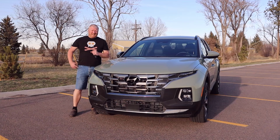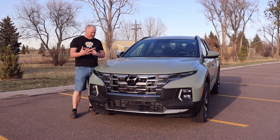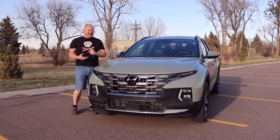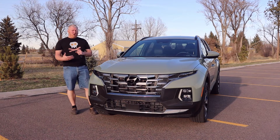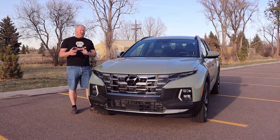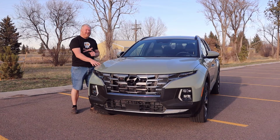Hey, it's Aaron. Today I'm with the 2022 Hyundai Santa Cruz. This is the brand new pickup from Hyundai, and it is competing with other small car-based trucks like the Ford Maverick and the Honda Ridgeline. It is very well done. It looks really good. I really like this color.